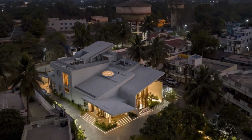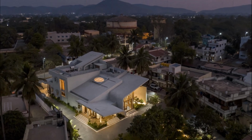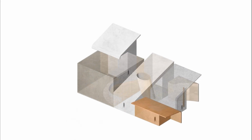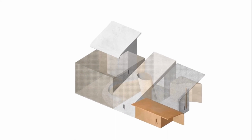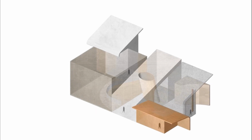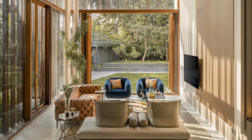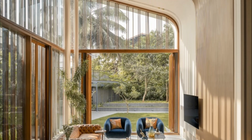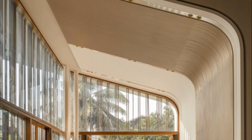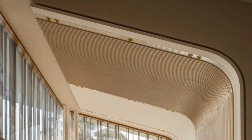Given the harsh climate in Hospet, the plan was configured to block the sun in the west and the south, while the home opens towards the garden in the north and the east. Here's a look at the plan.